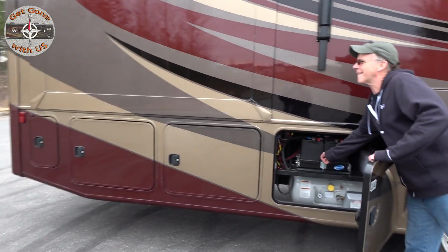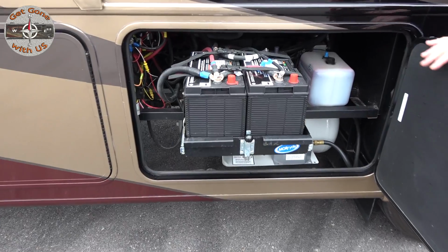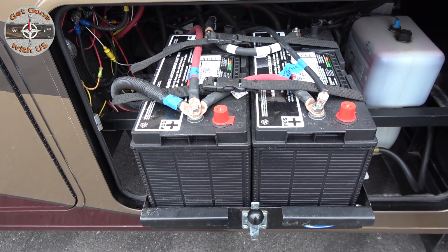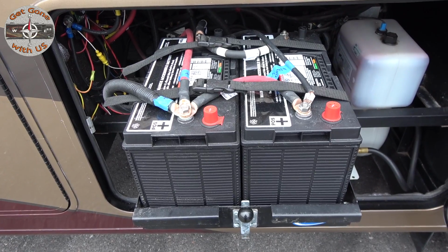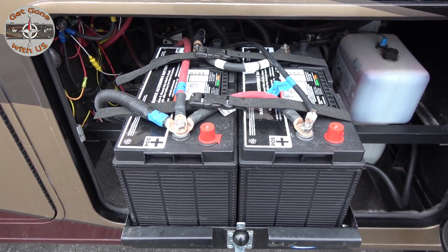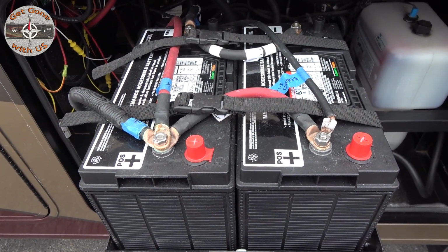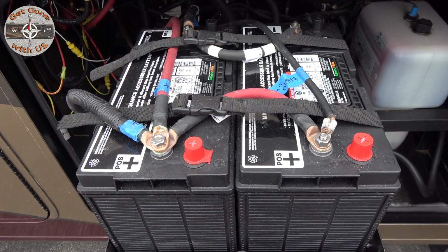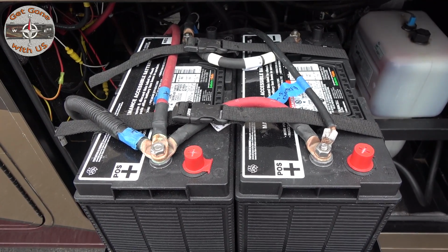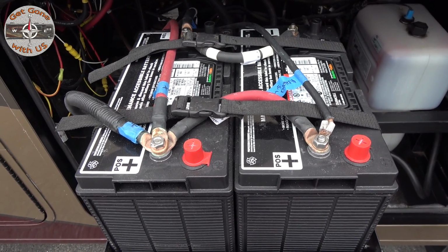Let's talk batteries. These are not the batteries that came with it, because the batteries that came with it did not last. They didn't even make it 2 years. You really need to keep up on your maintenance with the batteries. I heard that industry-wide, the batteries that come in these are not really the top of the line. These particular ones here will give us 109 amp hours each. They're set up in parallel, so we'll get 218 amp hours out of it. But because you can only bring a battery down to 50%, we only get 109 amp hours.